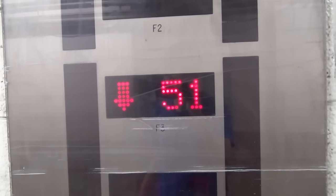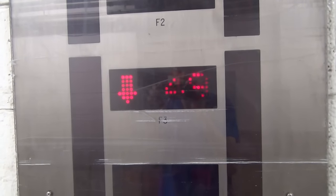So this is still Relay Logic. This is one of the very few DMRs in the country that was never updated.